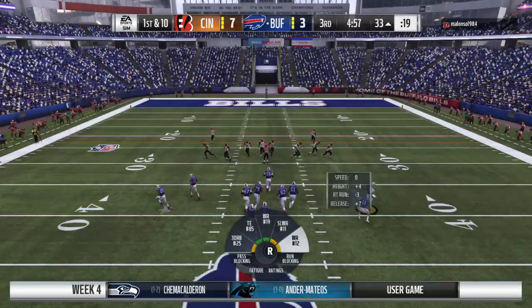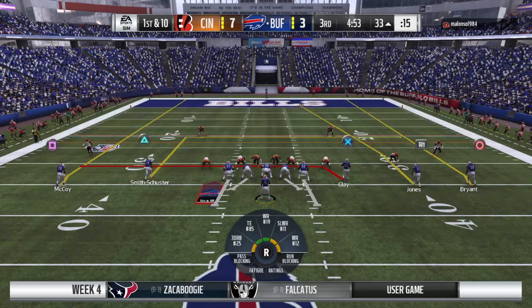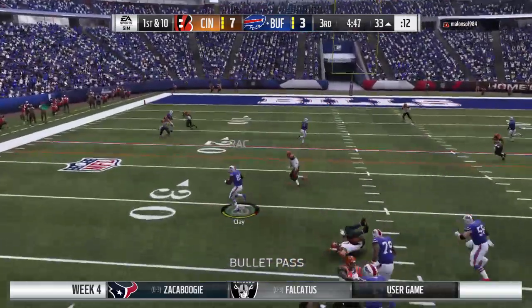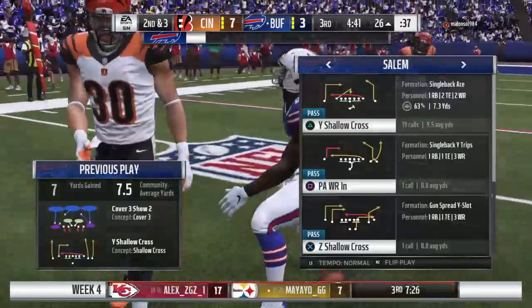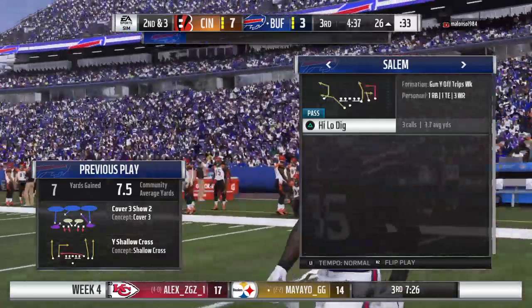Still in search of their first touchdown of the game, but they're on the move. 1st and 10. Taylor now throwing on 1st down. It's complete to the tight end, Clay. And he'll be a little shy of the 25 here at the 26-yard line. 7 yards, the pickup on the pitch and catch.